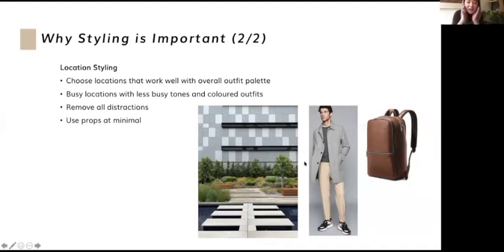So these are the things that we look for when we take photos. What are we trying to emphasize? Are we emphasizing the product or the person? In this scenario, I'm emphasizing the product. That's why I chose neutral clothes and a bit more of a scenery. Does that make sense? Okay.